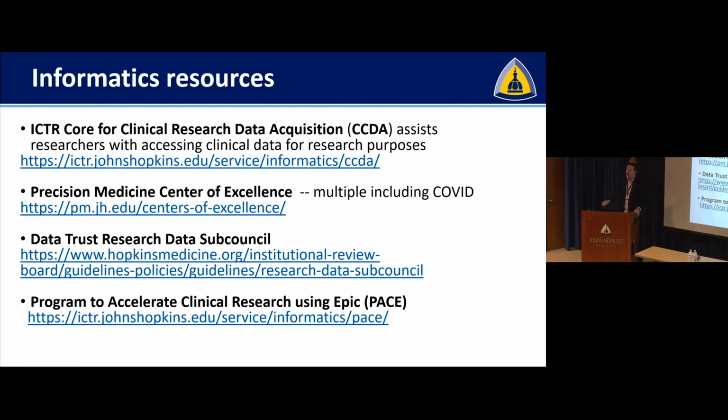There's Precision Medicine Centers of Excellence. You can look at the website there, and these are also resources different groups have in place. And there's a group called PACE. Let's say you've got a project where you want to give everyone coming to a clinic a questionnaire in Epic. They can help you do that for research purposes. So as you're thinking of a project that involves Epic or data, reach out first as you're planning it. That way you won't hit hurdles when you're thinking you're getting close to the finish line, and then find out, whoops, I didn't talk to the Data Trust Research Data Subcouncil, and now you're back to the IRB. So think about planning up front and reach out to resources.